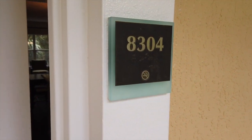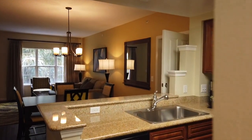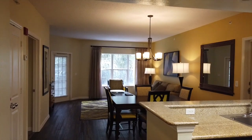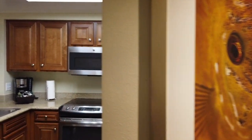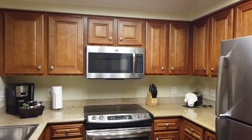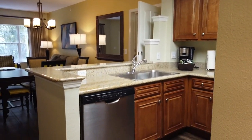We have arrived in Orlando, Florida at the Hilton Grand SeaWorld Resorts. We have reserved a two-bedroom unit, and they put that together with one bedroom and a studio. We have a full kitchenette, full washer, dryer. We have the stove, microwave, the dishwasher, which is really nice.